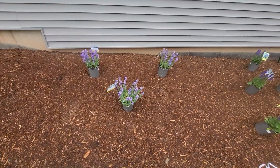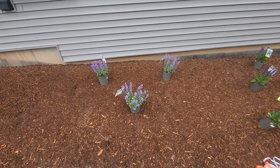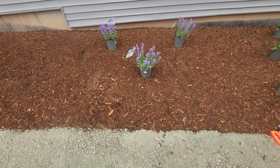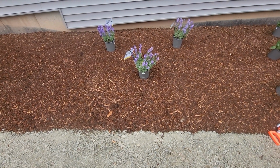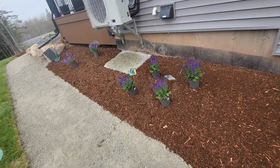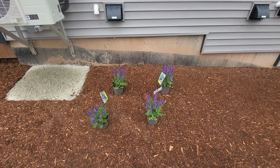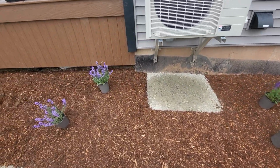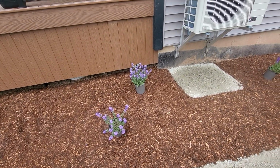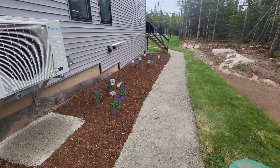This is the Nepeta. It's the Junior Walker. And this gets 40 centimeters tall, so just over a foot, and 90 centimeters wide, just under 3 feet. So that's going to fill in pretty nice, and we just make sure that it's not going to be coming over the path too much. So that's going to be 3 here, and then just to keep the pattern repeating, I've got 4 of the salvia here, just making sure that it's not too close to the intakes there. We're going to avoid this whole area where the heat pump is, and I've got 2 more Nepeta on this side. So how many is that? 1, 2, 3, 4, 5, 6, 7, 8, 9, 14. I'm going to start planting. Wish me luck. I'll show you once everything is in.